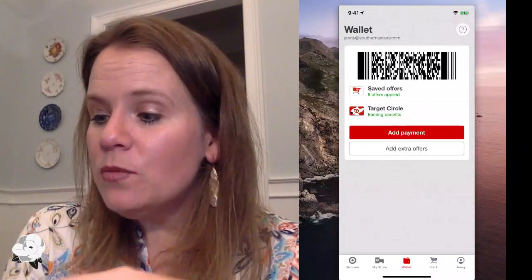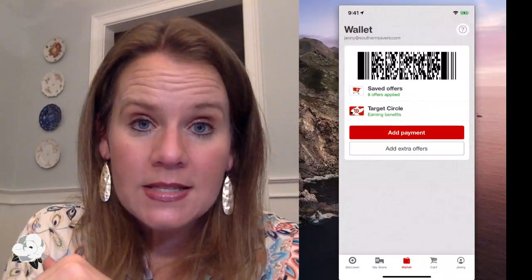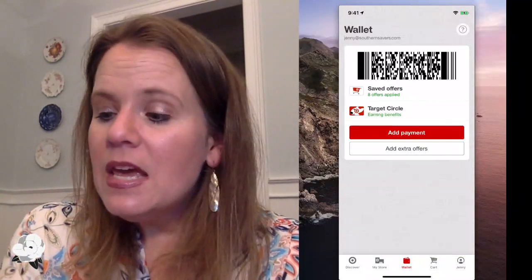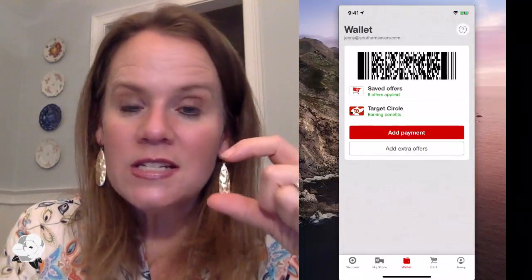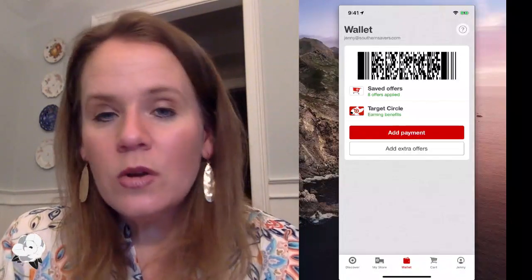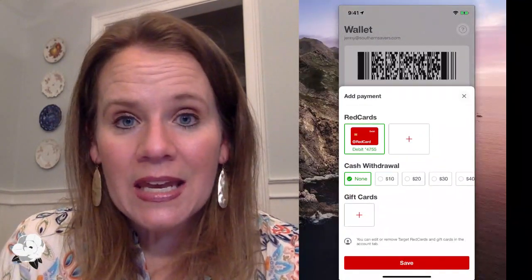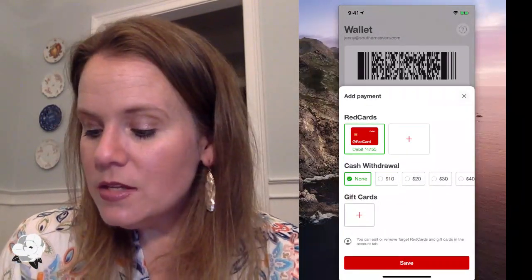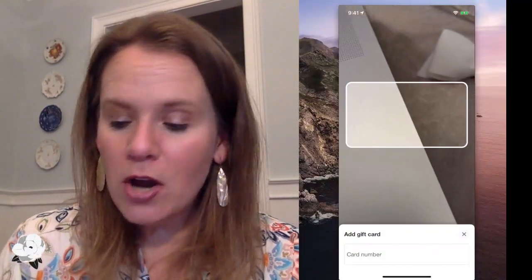Now, one other thing I did want to mention, inside the Target wallet section, and this is just a fun tip, if you are getting your $5 gift cards back from your sunscreen deals and $5 gift cards back from Band-Aids and whatever else you're grabbing, you can always click Add Payment, and you can load in any gift cards that you get. So you can hit the plus sign for gift cards. I don't have one right here. I actually have one in my car I need to go get.